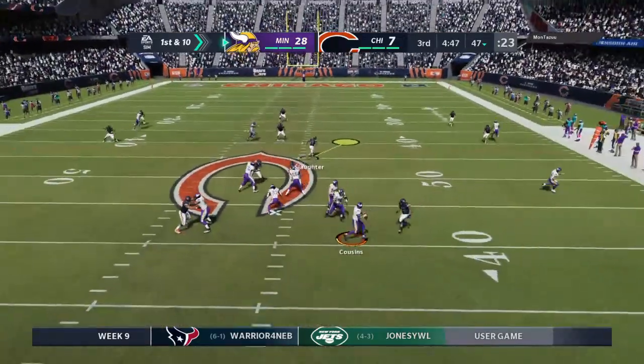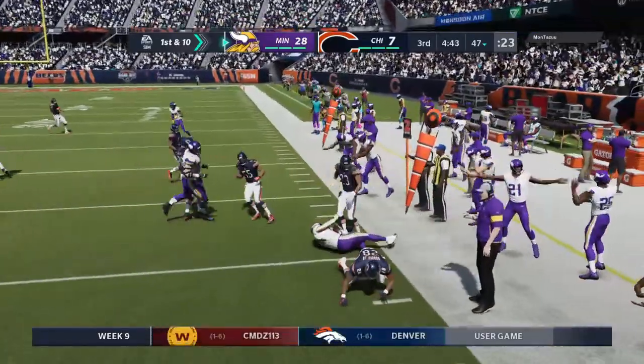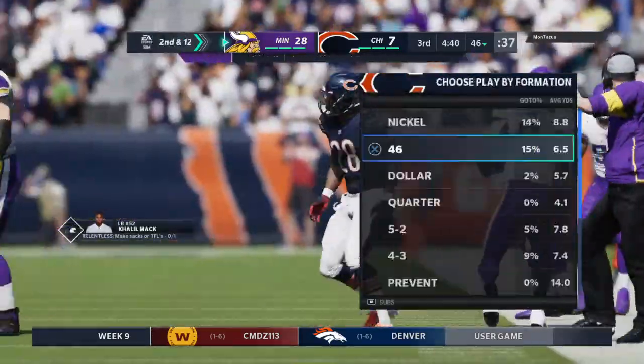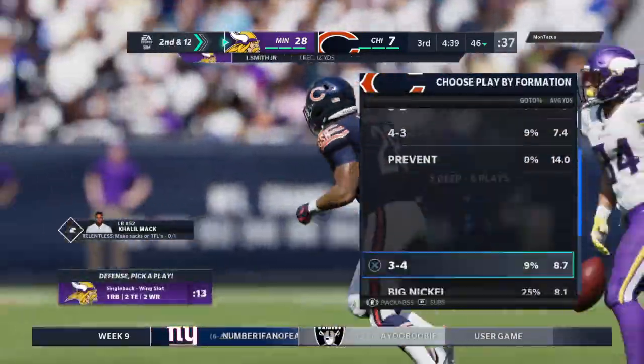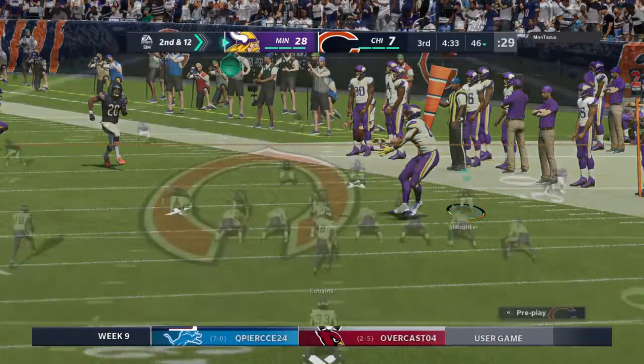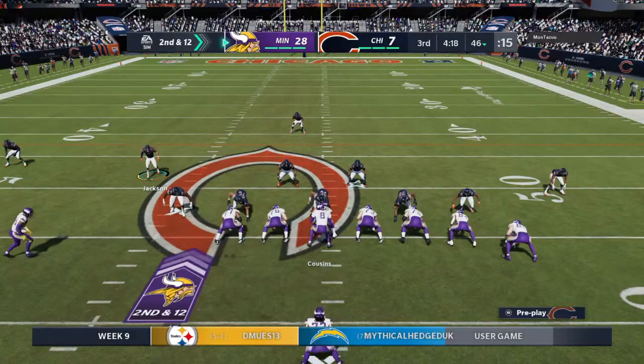Following the interception, Cousins. But it's caught on the right side of Smith. And this one goes nowhere. Losing yardage on the play back at the 46. That one unable to develop, never got going. A loss of a couple, and it's 2nd down. 2nd and 12 after the 1st down pass play went backwards for 2 yards.